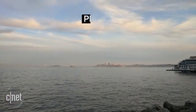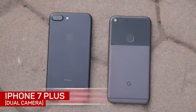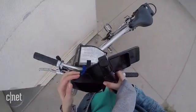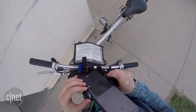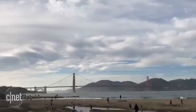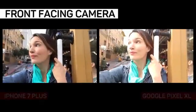A great camera on a phone doesn't always translate into a great video camera, and our Pixel iPhone shootout proved to be the perfect example. This entire video was shot using these two phones, side by side on this makeshift rig, both 1080p at 60 frames per second. So let's find out which one paints a better picture of a day in the San Francisco Bay. We'll start with the front-facing camera.